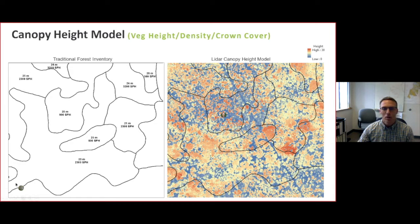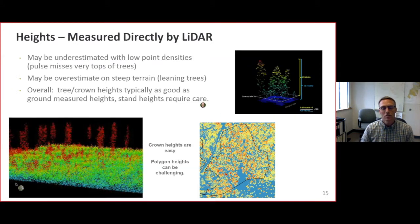Compare that to a polygon up here that it's supposed to be denser, 900 stems per hectare and 28 meters tall. It does look taller because the trees are brighter red, but they're certainly less dense out in the landscape. So canopy height model is a very powerful tool. It allows us to really get at heights across the land base.